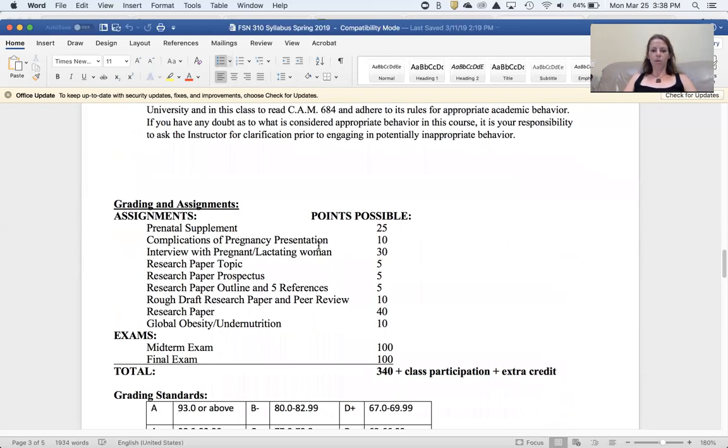The complications of pregnancy presentation is going to be a group presentation where you can pick a complication of pregnancy to talk about, such as gestational diabetes or HIV/AIDS with pregnancy or GI issues during pregnancy, and you're going to present as a group.